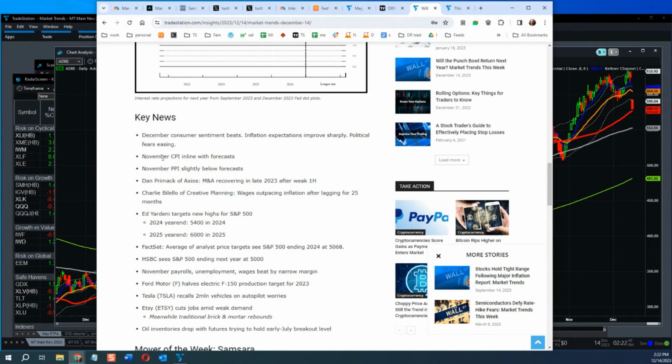The CPI was in line with forecast. PPI was a little softer than expected, but again, it doesn't really matter that much because we're no longer looking at these huge changes. And the other thing, like I said, if you have the working assumption that the data is overstating inflation and prices, then 0.1% more than expected, this ship has sailed. At this point in time, the tide has turned, and that's where the market is.